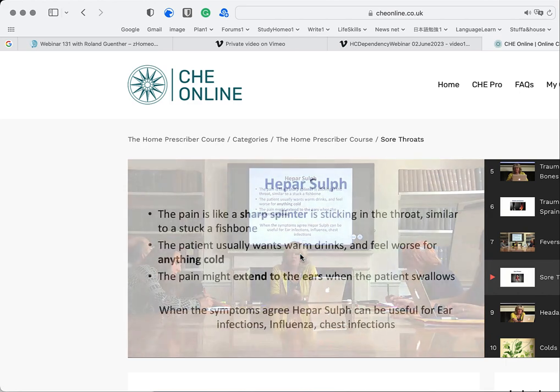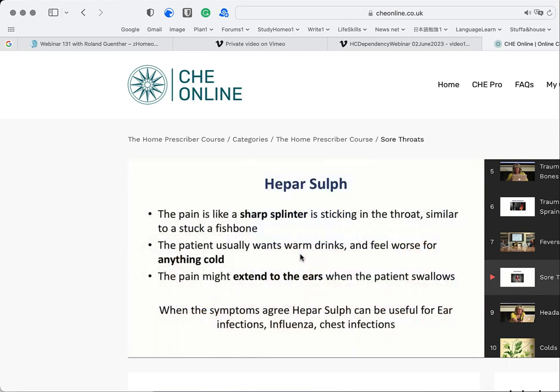The pain in the throat is like a sharp splinter, a sticking pain in the throat, similar to a feeling of a fishbone stuck in the throat. The patient usually wants warm drinks and feels worse for anything cold, and the pain might extend into the ears when the patient swallows.